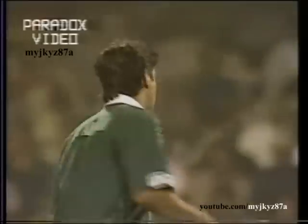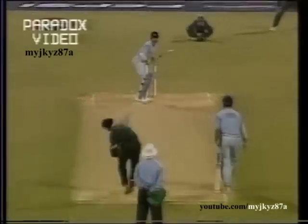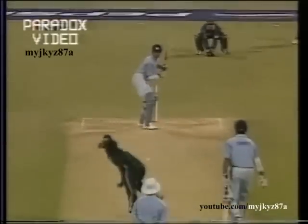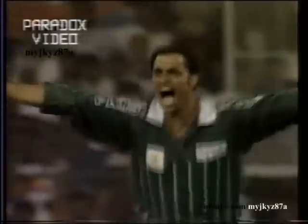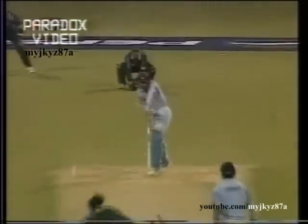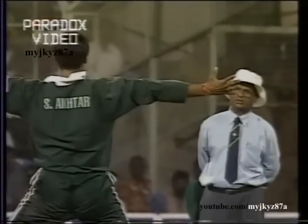No ball. Big nick. Shoaib Akhtar has struck once again. Key wicket-taking bowler, so very important early on in the innings. Playing away from the body. No foot movement. He's trapped in front, I would have imagined.